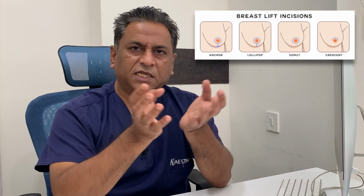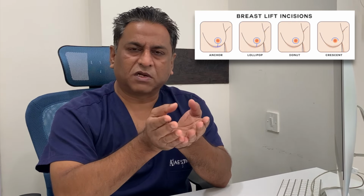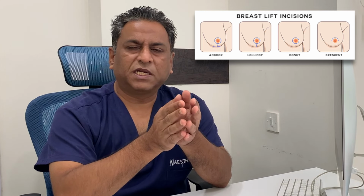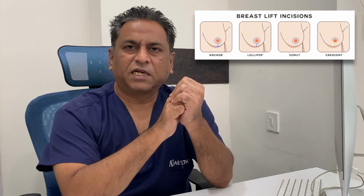The second most common that is being done now is called the short scar technique. The short scar or vertical reduction is where we try to mold the gland rather than the skin, and then the excess skin is removed, so the results of the procedure stay longer. And then the third is the classical approach, which has been done over the years, which is an anchor scar, basically a circle, a vertical limb, and a scar underneath, like an anchor.